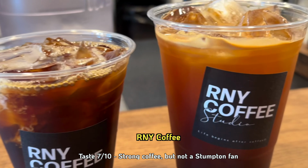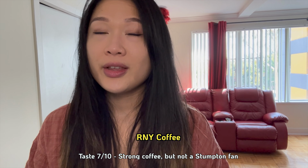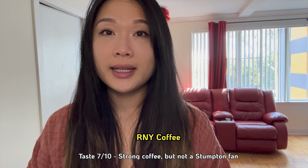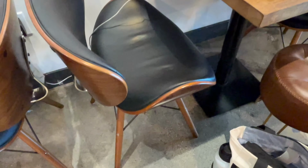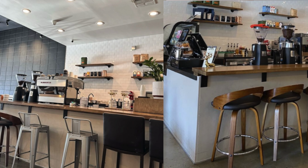And in terms of ambience, I think overall it was fine, so I would give it like an 8 out of 10. Really busy area, not too many tables. Luckily we got one, and there are bar seatings, but it is probably a place that I would not see myself going to again to study.